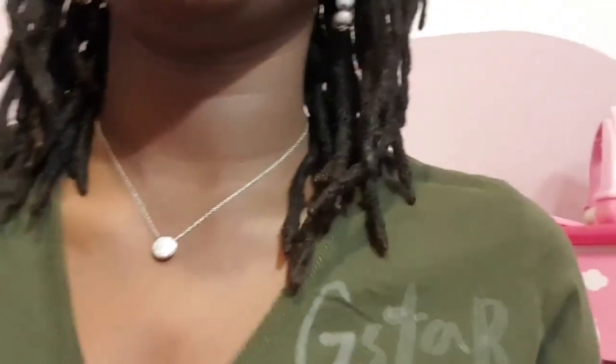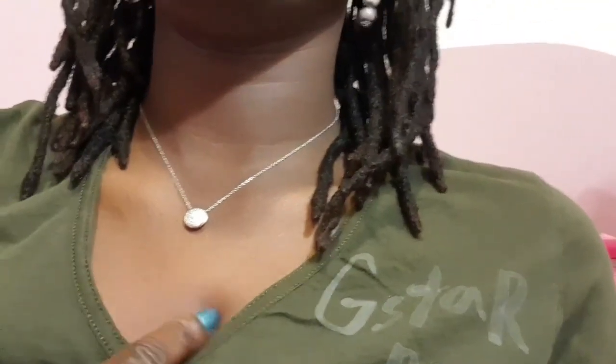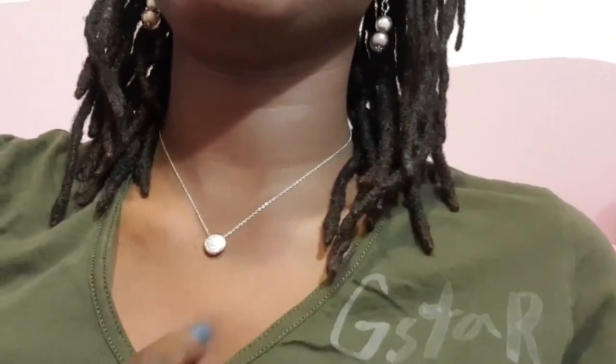So as you can see, this is how my skin looks like now, and I did not apply makeup apart from doing my eyebrows. I just added my moisturizer cream, which I do use. As you can see, also close to my chest, I still have a little bit of spots, but the acne is totally gone.